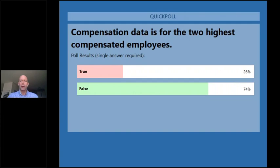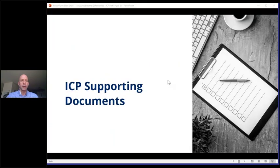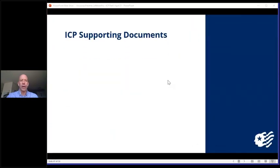All right, and the answer here was false. Remember that the compensation data we talked about on Schedule N was for the 5 highest compensated employees, 5. So the answer would be B, Bravo, false.